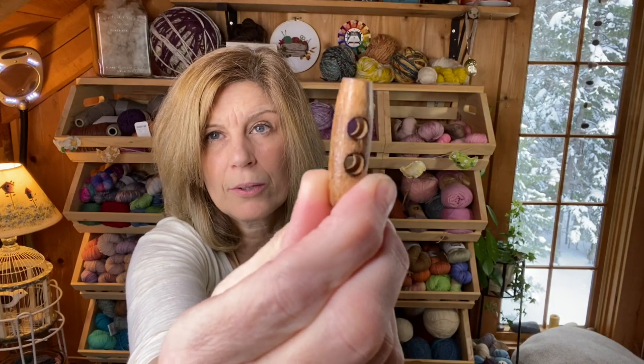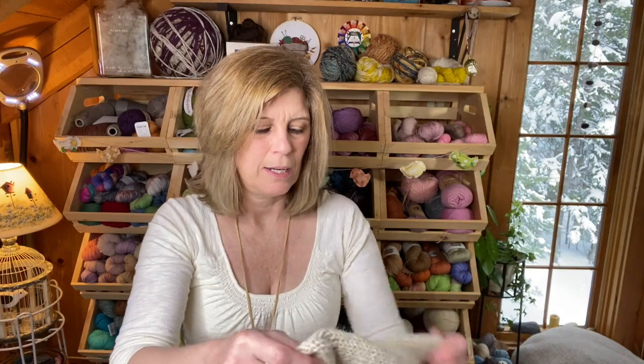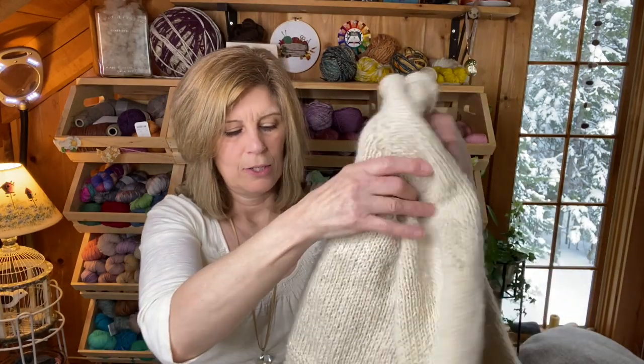So I think this would look really good on it as well. I'm still deciding on that. Big and squishy, and I will show you more when that's ready for test knitting. It's going to be soon though, so if you're interested in a worsted weight, oversized, sort of bulky jacket with some texture.